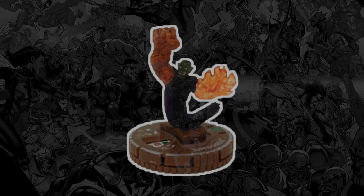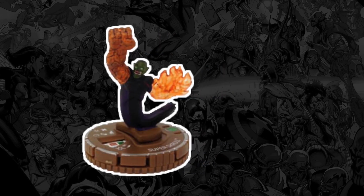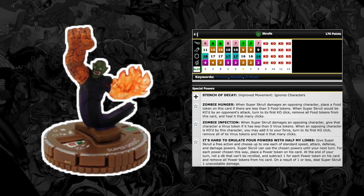Number 2 is the Super Skrull zombie version. So my first introduction to the metagame was this figure. It was the first time I attended Nationals and Wizkids Open, stuff like that. I think they were just called qualifiers at the time, but it was basically the same idea. This was the second tournament team I had made.